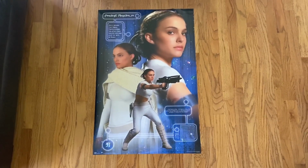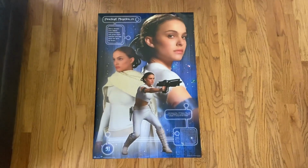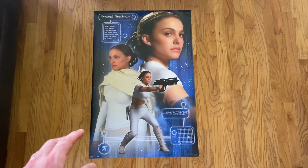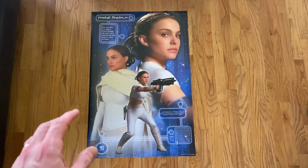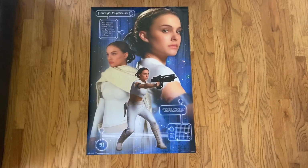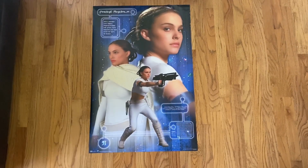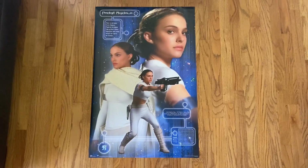Well, what could be better than one picture of Natalie Portman? 3 pictures of Natalie Portman, all on the same poster print. This is really cool. This print is actually difficult to find. There's only one currently available right now on eBay, and that's for right around $50. So one hasn't even come up for sale recently before that one. So it's gonna be interesting to see what I wind up getting out of this one. So I'll get this one photographed and post it online.